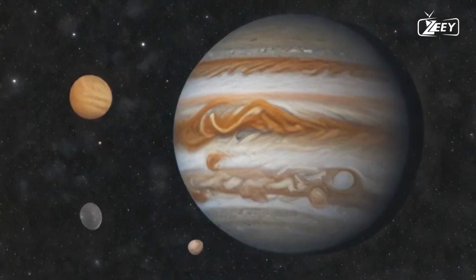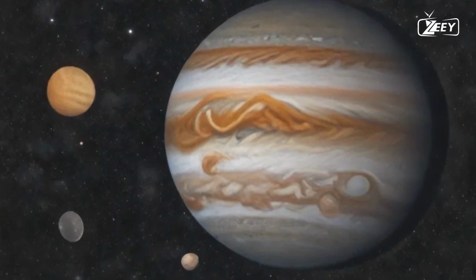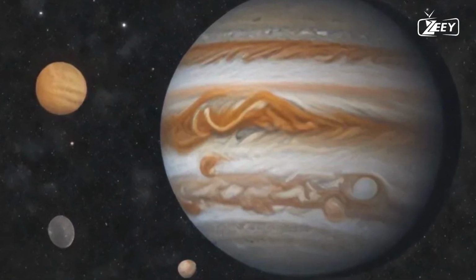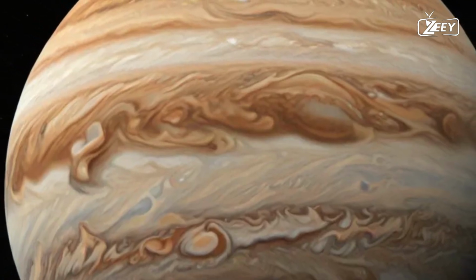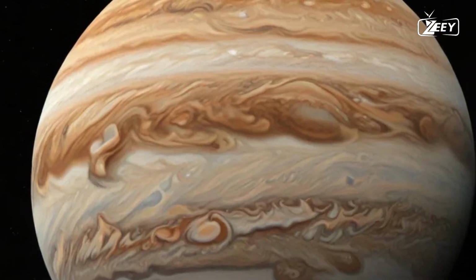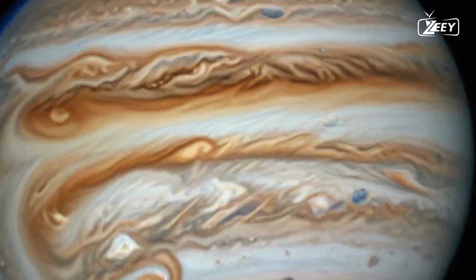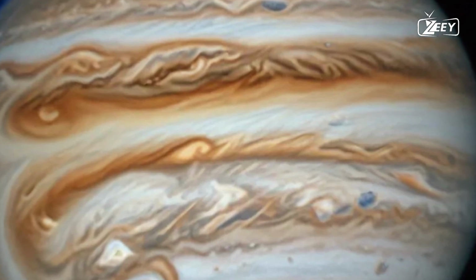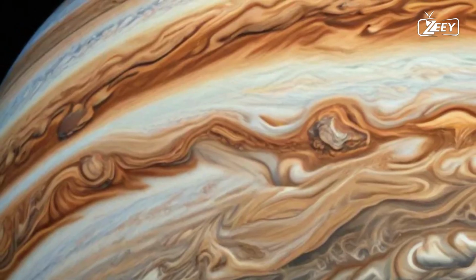Jupiter's magnetic field is the strongest of any planet in our solar system, extending millions of kilometers into space. This powerful magnetosphere protects its moons and is responsible for the stunning auroras that dance at its poles. These auroras are created by charged particles from the solar wind interacting with Jupiter's magnetic field, resulting in breathtaking displays of light.